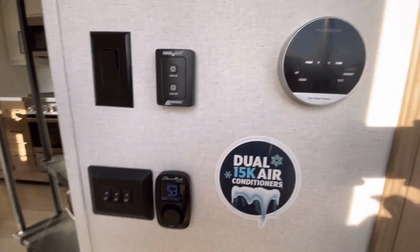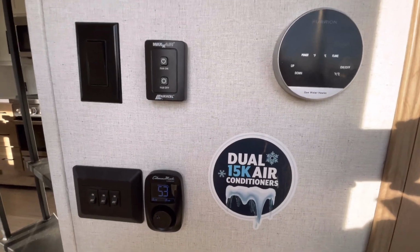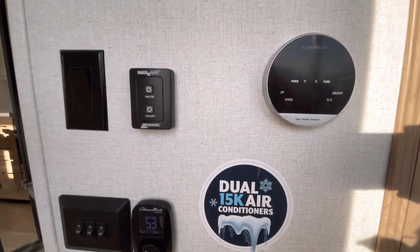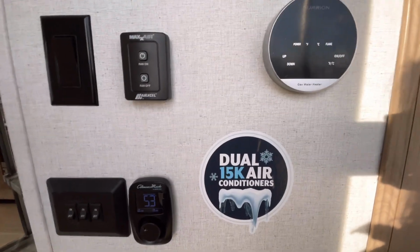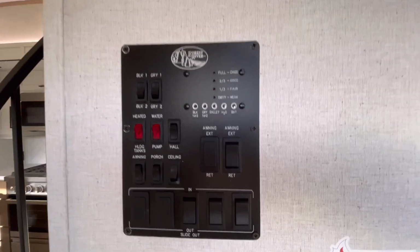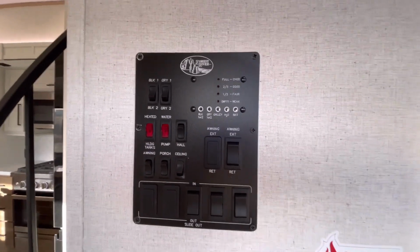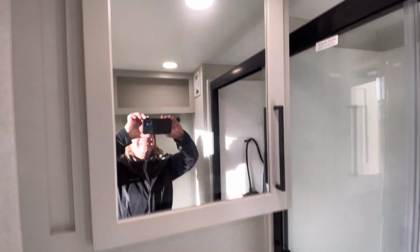Let's check out the bathroom. Oh, but while we're on this wall here, as you see, dual 15,000 BTU air conditioners. That's the control for your max air fan, since you're not 7 feet tall to reach that. And then you have your water heater, lights, thermostat, and up here we have the heated holding tank buttons. You can check your tank levels and control your awnings and slides. Heated holding tanks are good to have, especially around Edmonton.